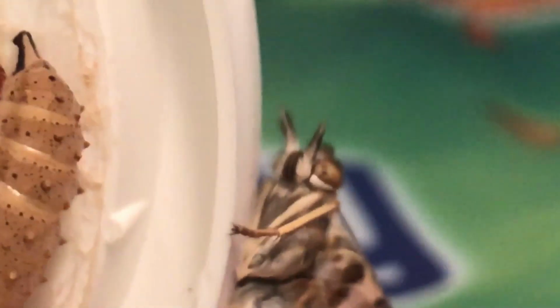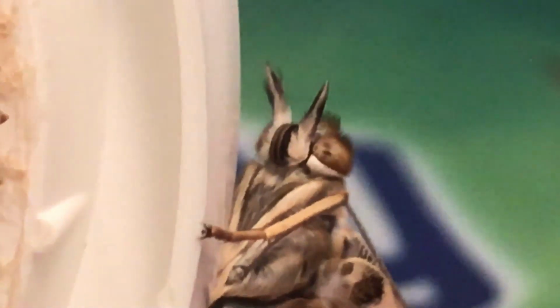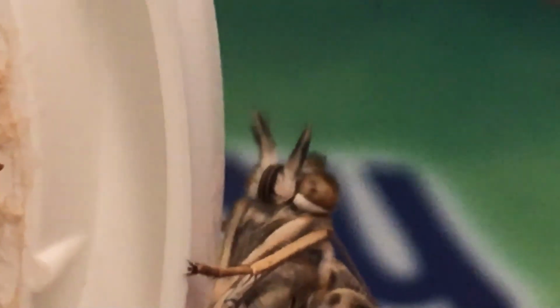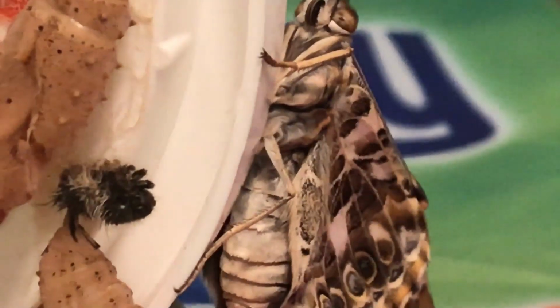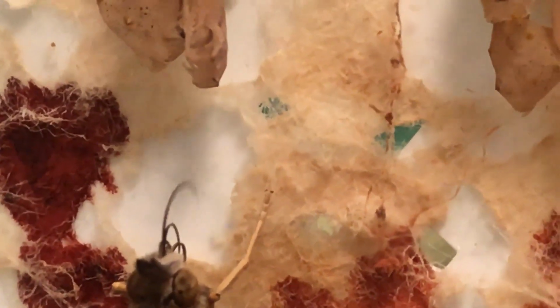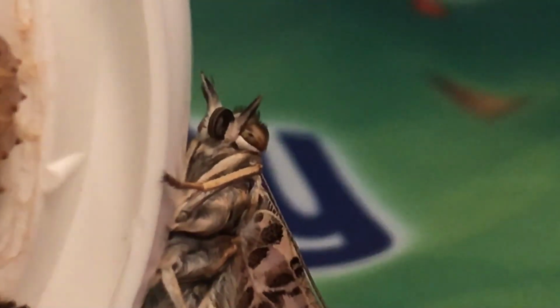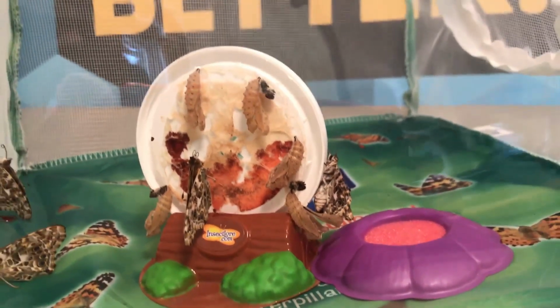Look at his little feet. You see that? That is so cool. Ooh, look at that guy. There's the proboscis. Ooh! There he is. All right, all 5 of our butterflies have emerged.